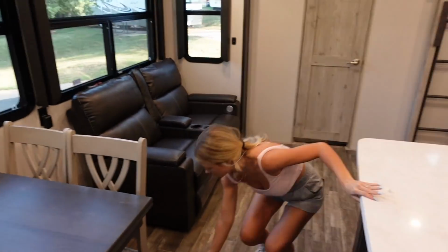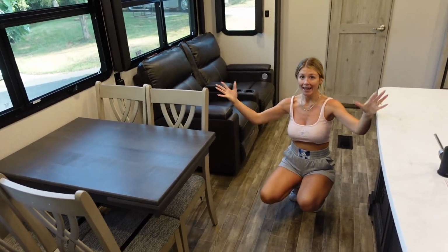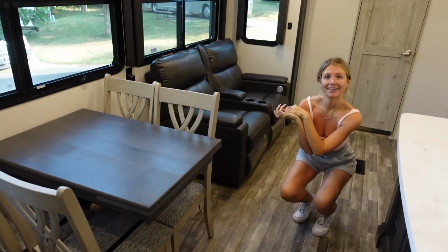All right. Also, I want to show you guys this. So this flaps open. These are like slides. So when we're traveling, it condenses, right? Yeah. Why would you laugh? Because there's no point in showing that.